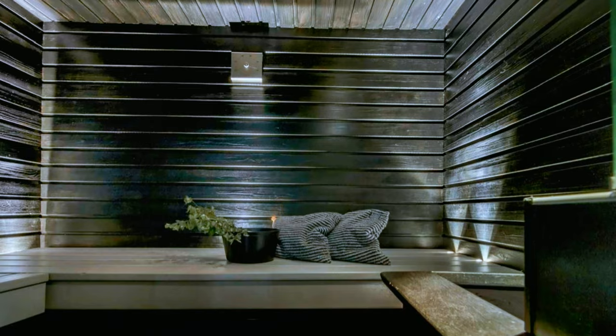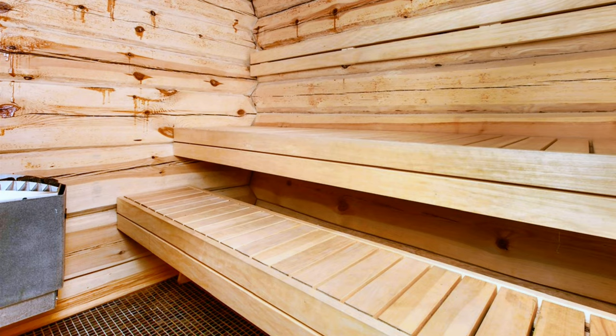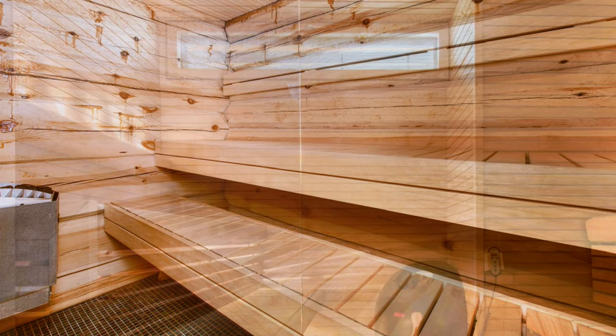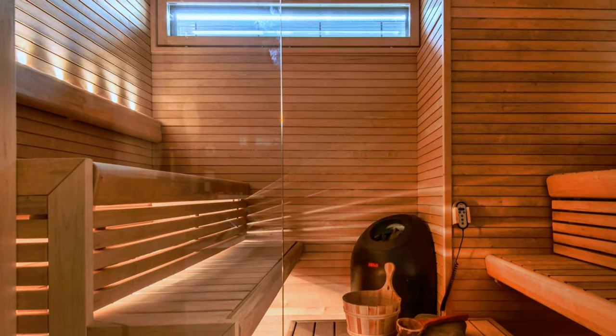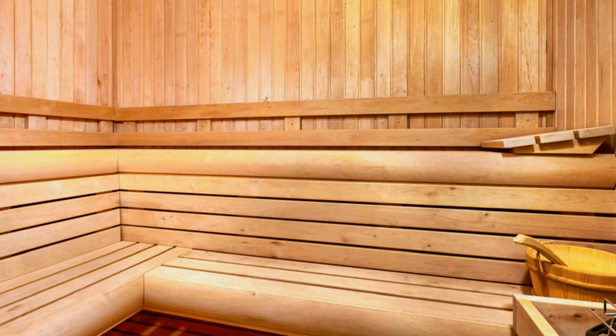Just look at this unique sauna design with walls painted in black. Or at this tiny sauna with a cute design. Brand new sauna with a modern and elegant look. Another typical Scandinavian timber sauna.